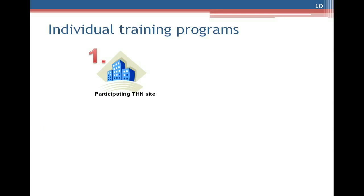Now I want to talk about the different training programs. The next two slides highlight two different models which can be implemented in BC and that meet provincial and federal guidelines. The first is the individual training that I'll show on this slide. The next slide I'll show the group training model. The model chosen will depend on the characteristics of the naloxone site participating. Some sites provide both types of training.